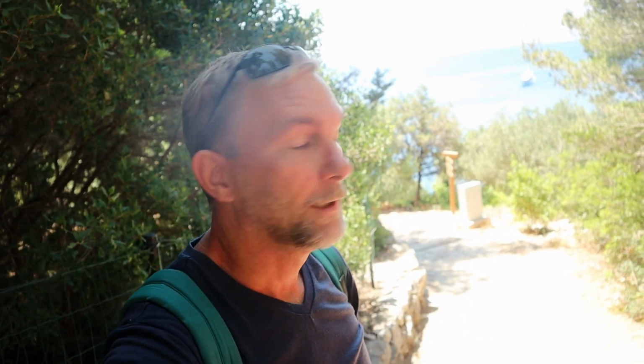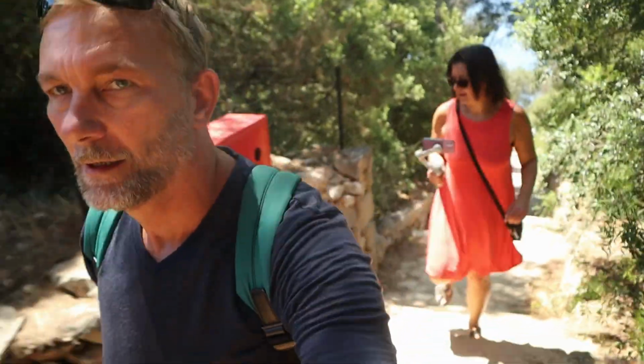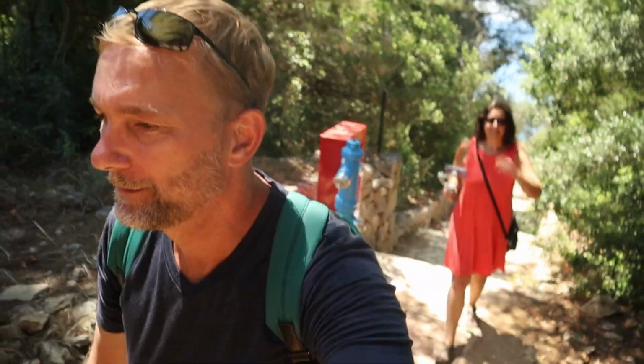All right, so there's a fort on the island. We have no idea if it's gonna be worth seeing or not, but I'm gonna be extremely disappointed if it's not, because this looks like it's gonna be a little hike to get up here. How you making out back there, Bo? I think I'm gonna make it.